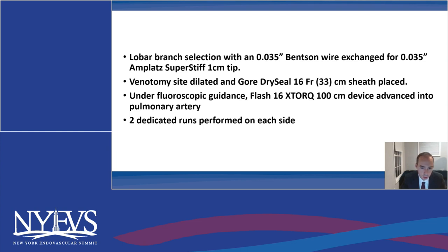With the wire safely in place, the venotomy site is dilated and a Gore DrySeal 16 French by 33 centimeter sheath is placed. Early in my experience with this catheter, I was using the 65 centimeter sheath with the sheath placed distally into the pulmonary artery. I found early on, particularly with the use of the H torque catheter, that the secondary bend would kick back on the sheath if it were placed in the pulmonary artery, and push the sheath back into the right ventricle. I therefore started using the 33 centimeter sheath placed into the IVC and haven't had any issues with that, and it's been going quite well.